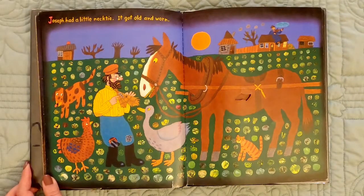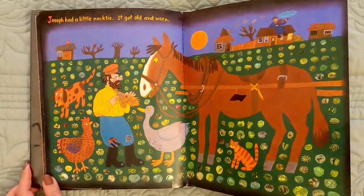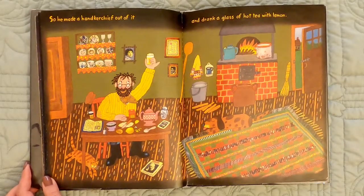Joseph had a little necktie. It got old and worn. So he made a handkerchief out of it and drank a glass of hot tea with lemon.